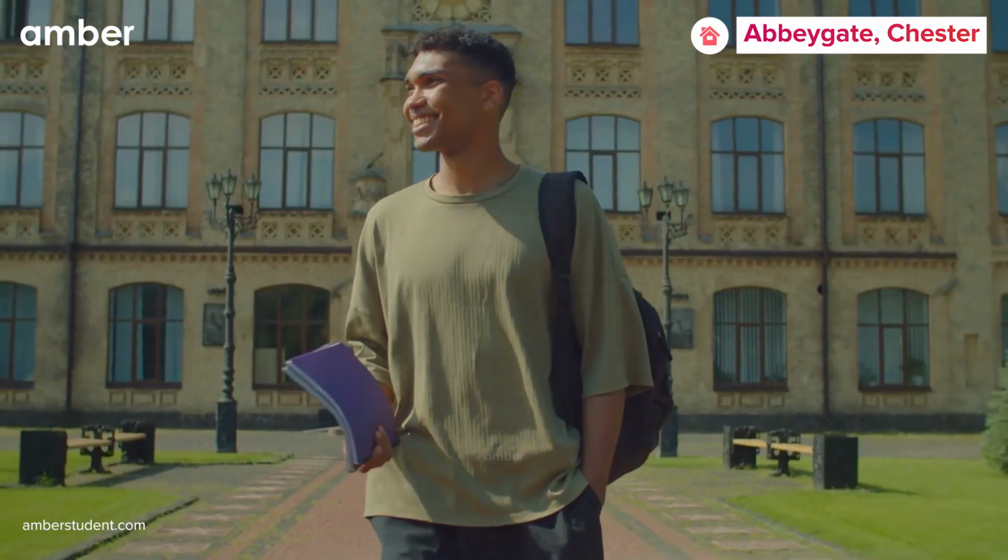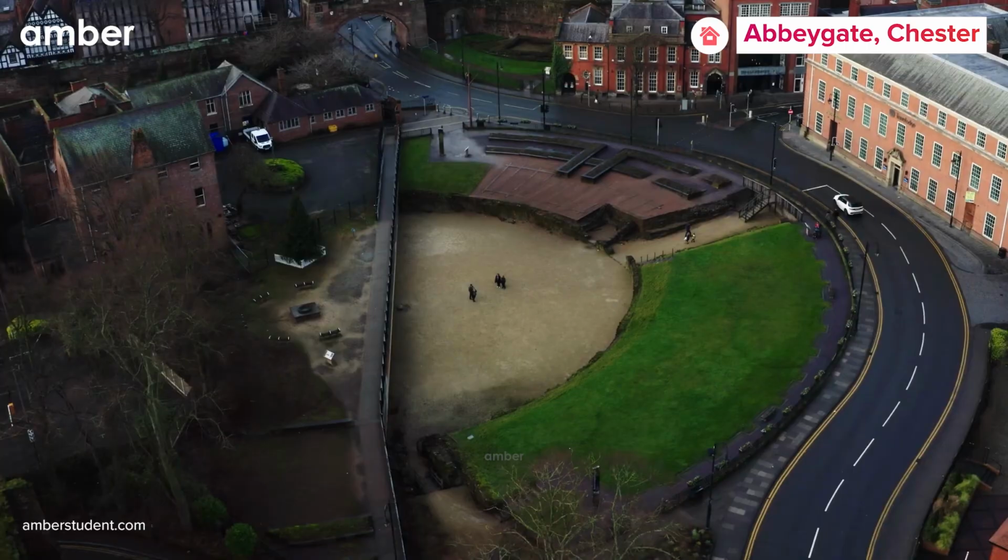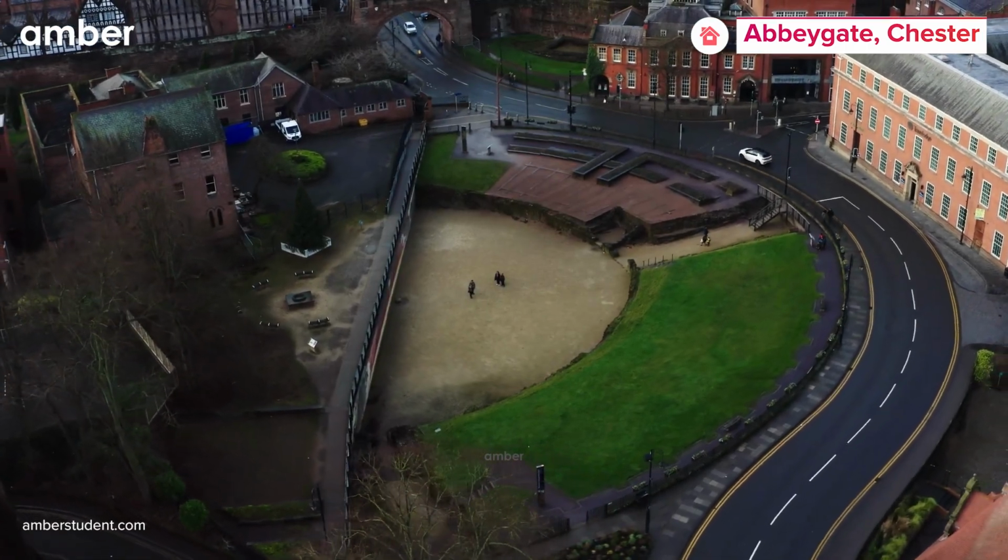So, whether you are looking for a great base to study or for your time off, Abbeygate has everything you need and more to make your time in Chester unforgettable.